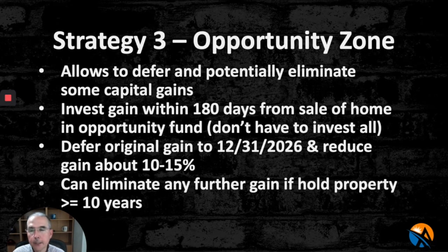The third strategy is opportunity zone, and this is relatively new. This came from the Tax Cuts and Jobs Act. You take the gain when you sell that home and you put it into an opportunity fund. And what that allows you to do is to defer that gain that you received to a later date. And in this case, it's going to be 12/31/2026. It's the set date by the IRS or by the law that says at that date, now we're going to tax that gain. And so again, you're going to defer that gain.